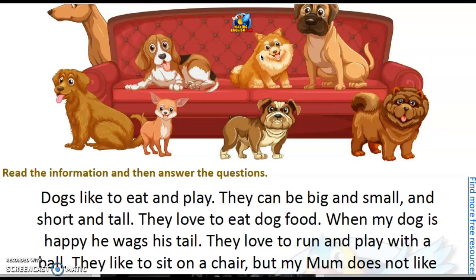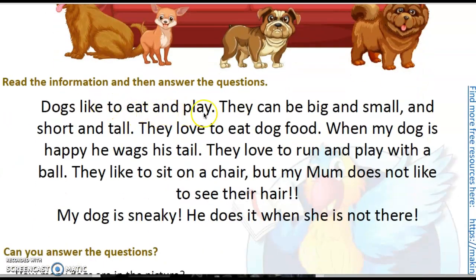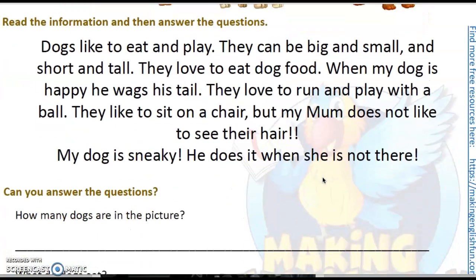The dog's hair is called fur, F-U-R, fur. Dogs like to eat and play. They can be big and small, and short and tall. They love to eat dog food. When my dog is happy, he wags his tail. They love to run and play with a ball. They like to sit on a chair, but my mom does not like to see their hair or their fur. My dog is sneaky. He does it when she's not there. Mom can also be spelled M-O-M; it's a British spelling here.